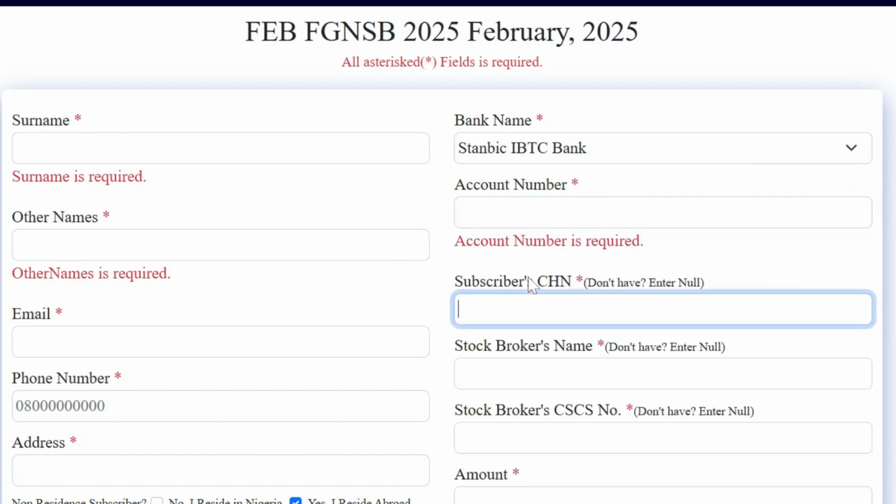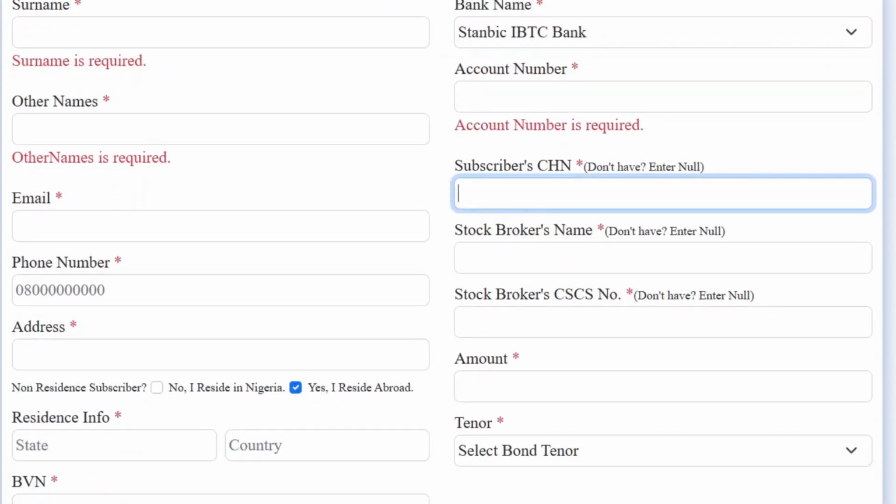Then you put in your CHN number. Your CHN number is your clearinghouse number. If you're a first-time investor, you won't have a CHN number. So you can type null here, NULL, right? Stanbic will open a CHN number for you, the clearinghouse number, and then you would have that and you'll be using it subsequently, right?